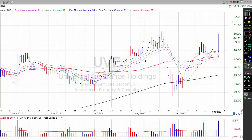And finally, let's take a look at Universal Insurance Holdings. Universal offers property and casualty insurance products, including wind risk coverage for homeowners primarily in the Florida area. Universal's been putting in this really nice cup with handle base. We broke out of that base yesterday on very heavy trading volume.